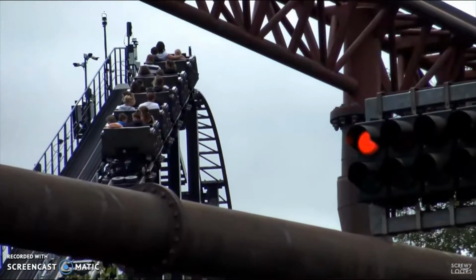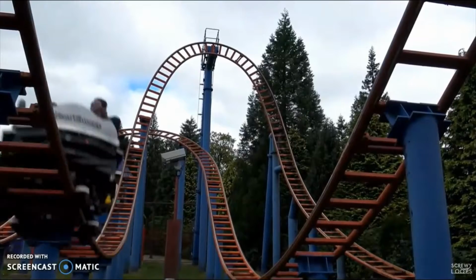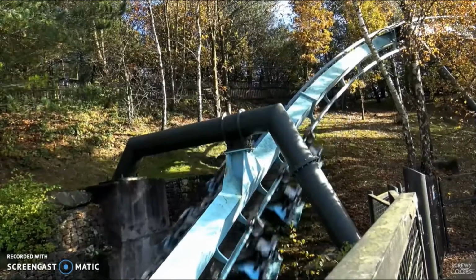As a small extra note, this is also the year that Air at Alton Towers was rethemed to Galactica, which isn't a new ride, however it made some major changes to it.